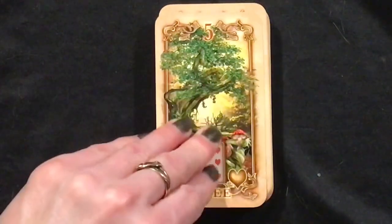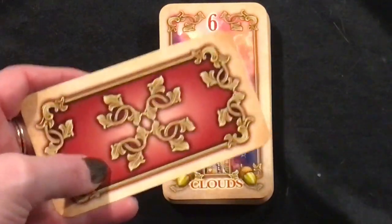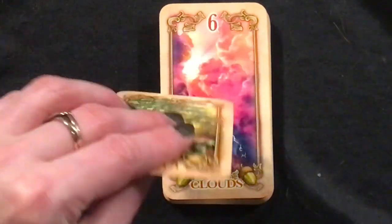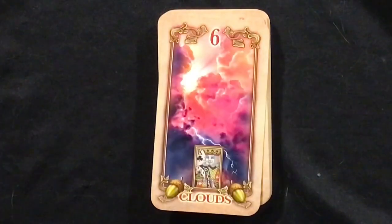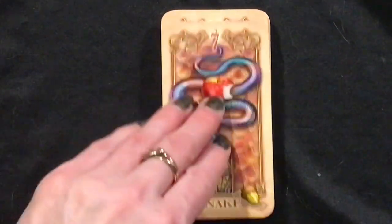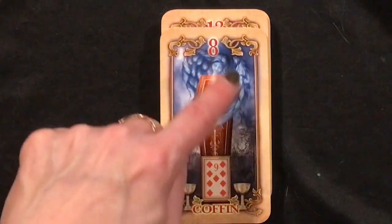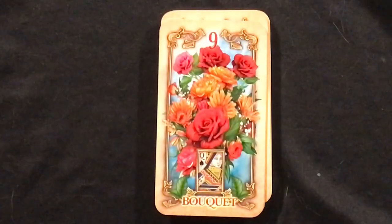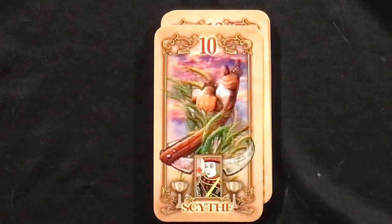I must say these are kind of matte, like it's on the back. It's a little more glossy. The front is matte. I personally like a glossy card, but that's me. We've got the Tree, the Clouds. We've got our Snake, Coffin. I like that there's an angel wing here over the coffin. The Bouquet. The Scythe.